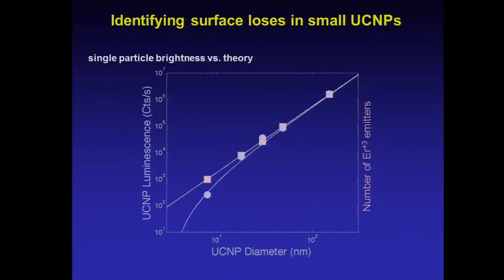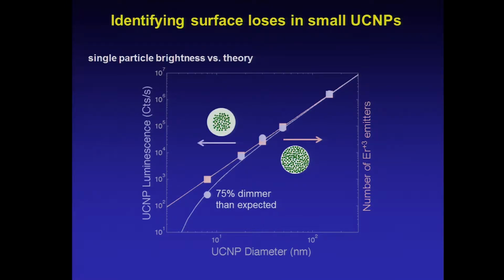One of the first things we noticed is that when you have pretty big particles, the way the luminescence scales with volume is exactly what you expect. As the volume gets smaller, the luminescence goes down linearly with that relationship. But once you get down to about 20 nanometers, the brightness starts falling off even worse than you'd expect for this ideal volumetric scaling. At about 10 nanometers, 8 nanometers, it's more than 75% worse than you would have expected, a factor of 4 or less.